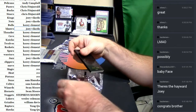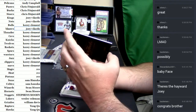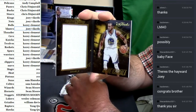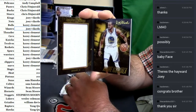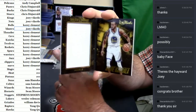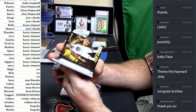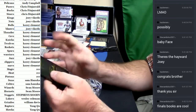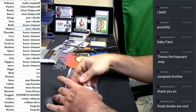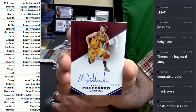Another finals, 53 out of 99 from game 2. Andre Iguodala. Worn on his jersey in game 2 of the finals. This is one thing I do love about these books, that it is from a relatively historic game. It's a very, very cool thing. 2649 Della Dova, Cavs.